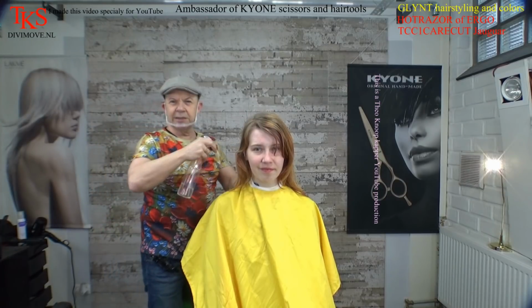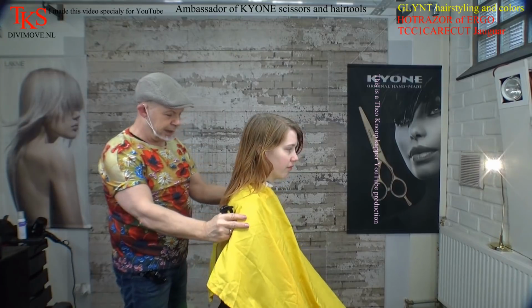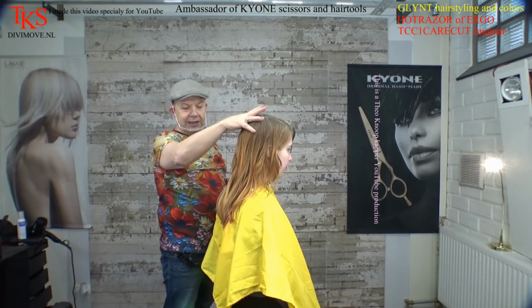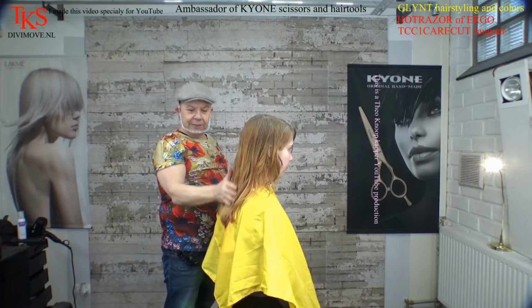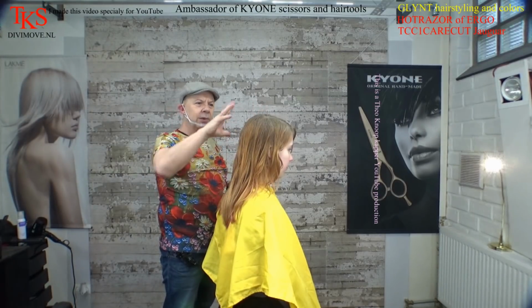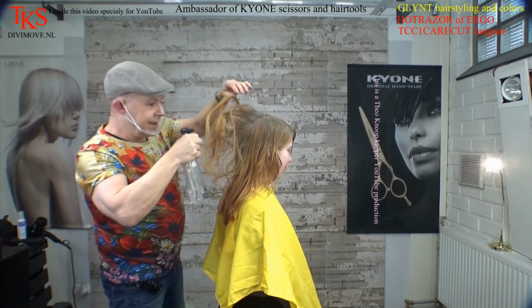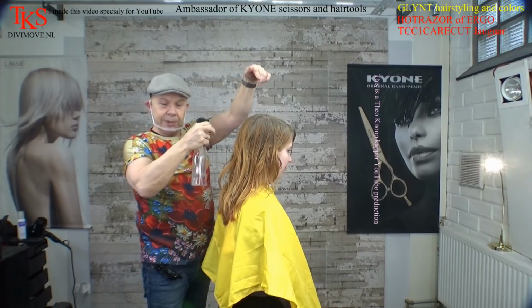And now it looks a little bit long. But I want to turn her so you can see what I mean by that. It's winter time, so the hair lays a lot flatter on the head. So now it looks like a flat part on the back, and I want to get more movement in that. That I can get by more layering on top.